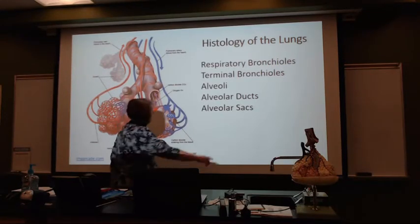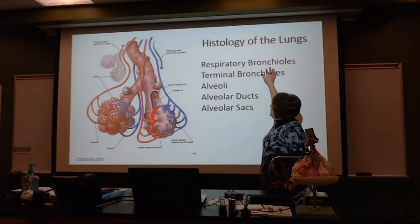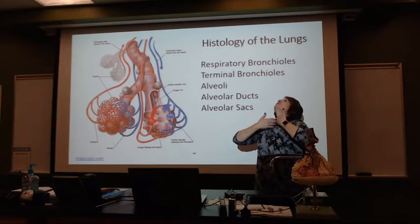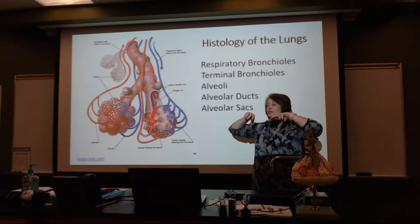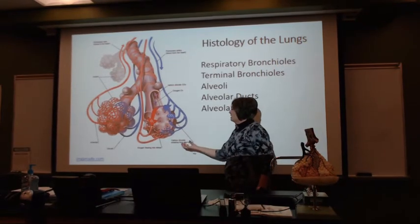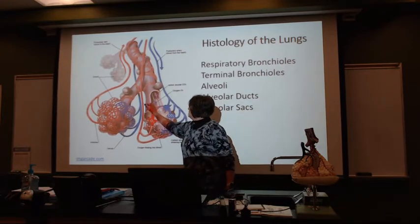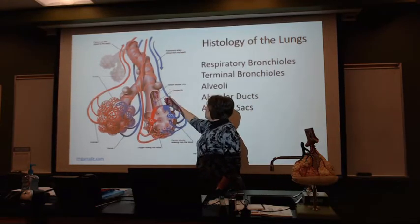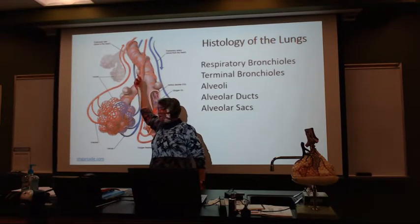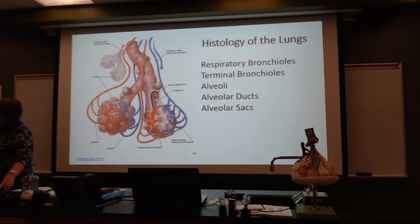So, as we move down those tubes, and we're at the bronchioles, and we come into the bronchi, branch, if we work our way back, we've got our alveolar sacs. They go into a duct, and we're moving our way back towards the bigger tubes. So bigger to smaller, and then smaller back out to bigger for this structure.